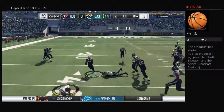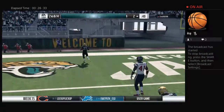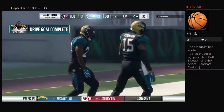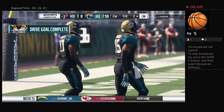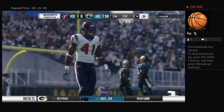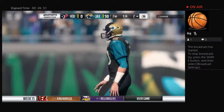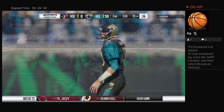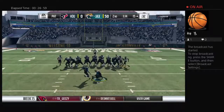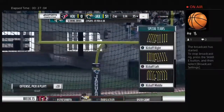Fournette on the counter. Oh, he's got a little daylight. Touchdown, Jaguars. A great play there. On his way to a monster game. 3 first-half touchdowns. And the Jaguars continue to roll. Lambo to add on the extra point. And the rout is on here in this first half.